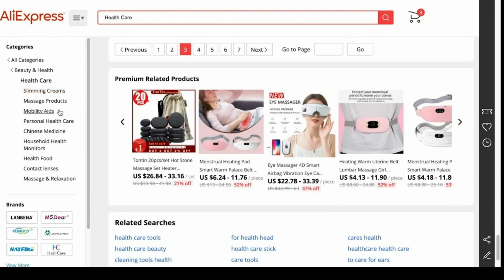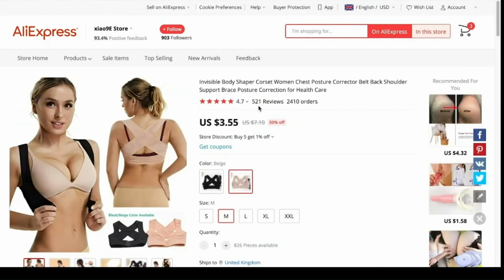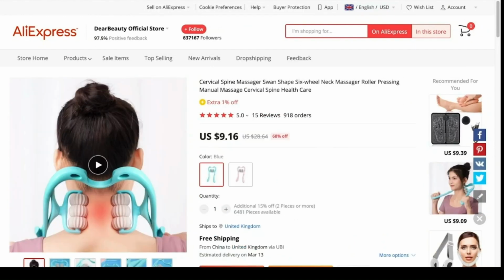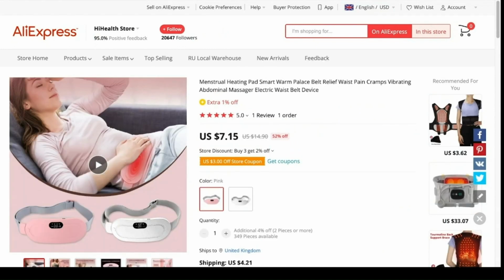After you've gathered a substantial list of AliExpress products for potential testing, create a Google Sheet. In this sheet, input the products, their prices, number of orders, and reviews. This will help you filter and decide which products to test and add to your store. This systematic approach is a fantastic way to kickstart your research journey on AliExpress.